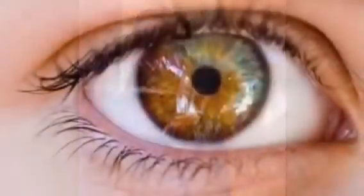Some people may not be born with heterochromia iridis, but may acquire it from an eye disease. This is not to be confused with heterochromia iridum, which is the discoloration of the pigment in one eye.